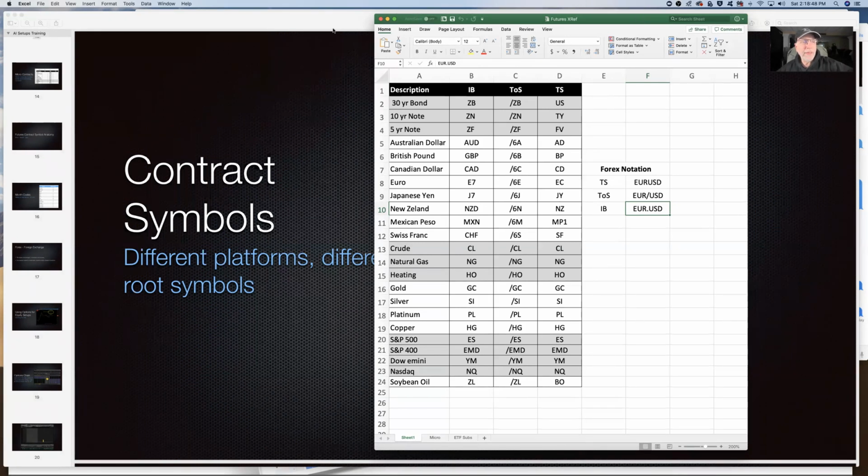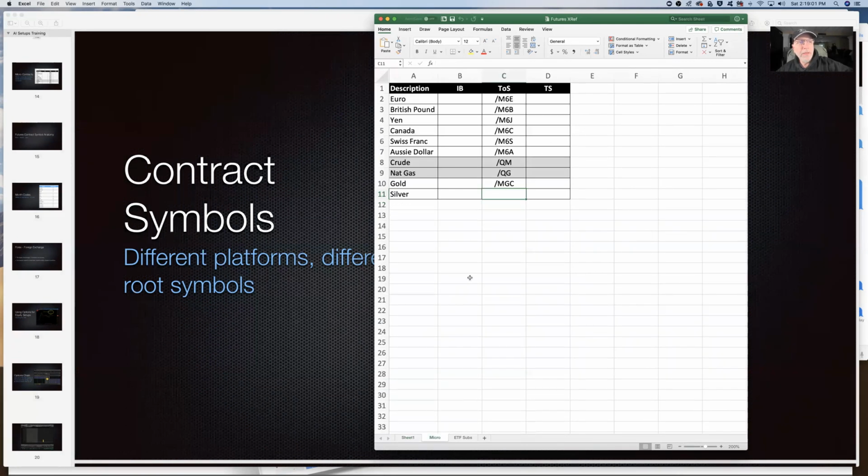But another is that there are micro versions of a lot of the currency futures and some of the energy and precious metal futures. And so I have another tab here that shows the micro versions of these contracts, which are 1/10 the size of the regular contract.